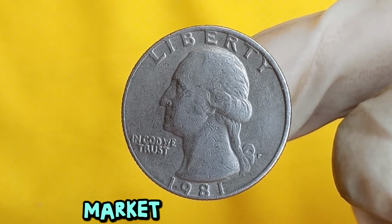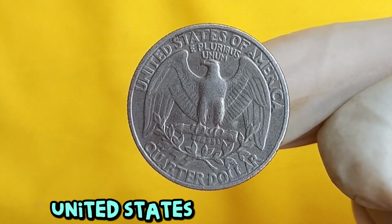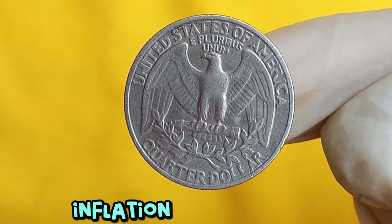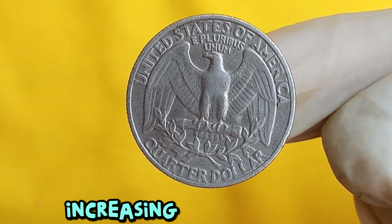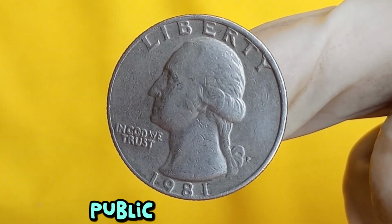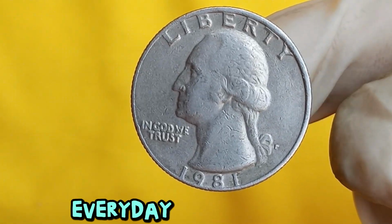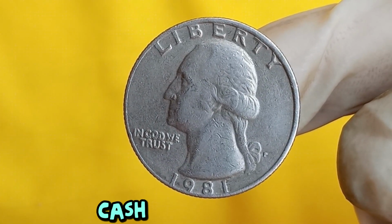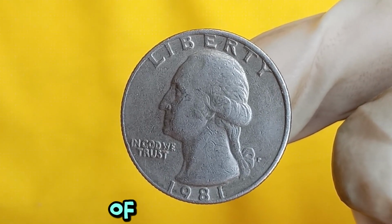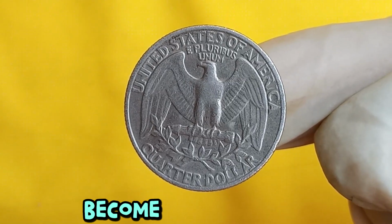The 1981 Liberty quarter dollar was produced during a time when the United States economy was undergoing significant changes. Inflation, shifting metal prices, and increasing collector interest were all influencing how coins were viewed by the public. Most of the quarters produced in 1981 were intended for everyday use in vending machines, cash registers, and pockets across the country. Millions of people carried these coins without realizing that decades later some of them would become rare collectibles sought by serious numismatists.